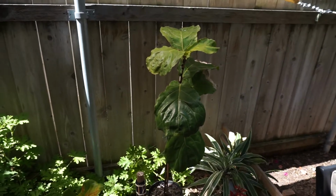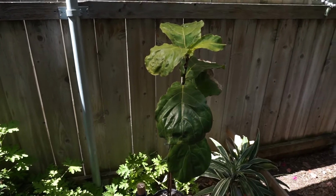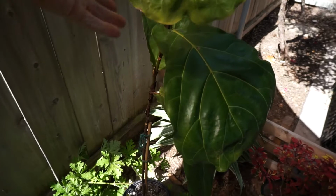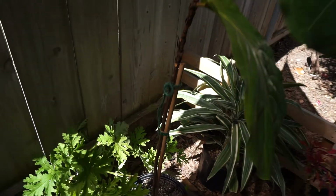Everybody, welcome back. Right now we're going to talk about lighting requirements for your Fiddle Leaf Fig. So the one I'm going to use is the one I showed earlier, the one that has the leaning issue that I'm trying to correct with the bamboo pole.